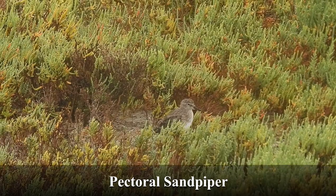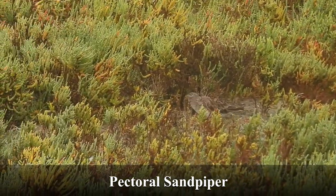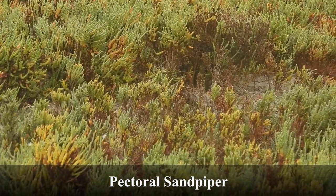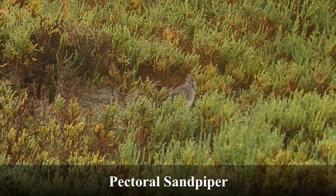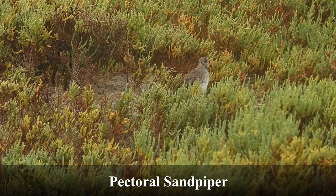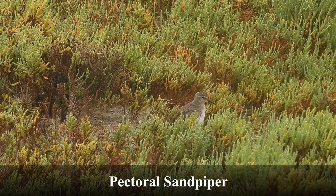It's unusual to see a California-type sandpiper in this tall, marshy brush, so it took me a moment or two to figure this one out. It turned out to be the best bird of the day. It's a pectoral sandpiper, an uncommon visitor to California. I've seen them this time of year before, but it's been a while, so I was very happy to see this one.